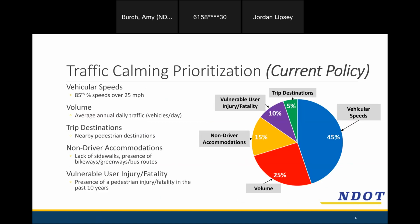We have modified our prioritization process a bit. I just want to present this. Vehicular speed is still the main criterion, at 45%, but we're comparing it to 25 miles per hour, not just the posted speed limit, because we're targeting the speed that we feel is safer for residential streets. And most of the residential streets now in the county are 25 miles per hour. We're also incorporating volume, which is now worth 25% of the score. The crash analysis is now more related to vulnerable users, so pedestrians. We look at 10 years' worth of data and whether or not there was a pedestrian crash, severe injury or fatality on the street. And that's worth 10 points.